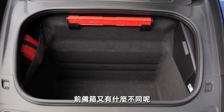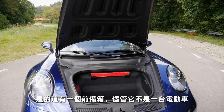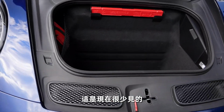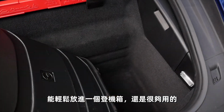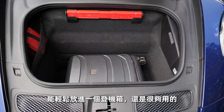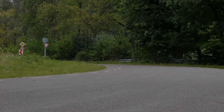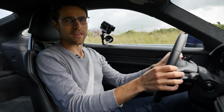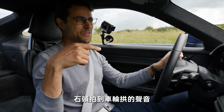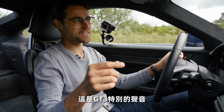And how could it be different here in the front? It has a frunk, although it's not an electric vehicle. That's rare nowadays. But it can easily house a cabin trolley, so that works very well. Have you heard that? You hear the stones in the wheel arches, special to the GT3.